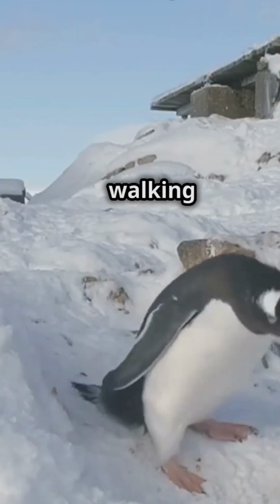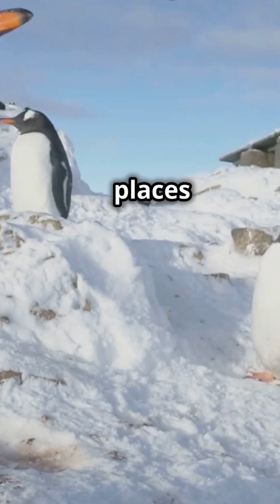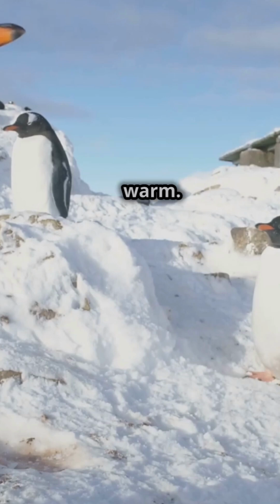How do penguins survive walking on ice without freezing their feet? Penguins live in some of the coldest places on Earth, so they need special adaptations to survive. One of their most amazing features is the way they keep their feet warm.